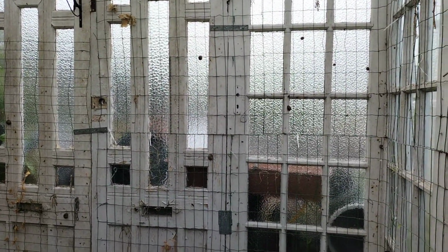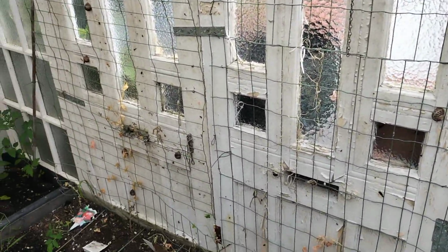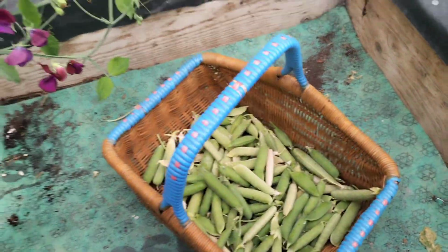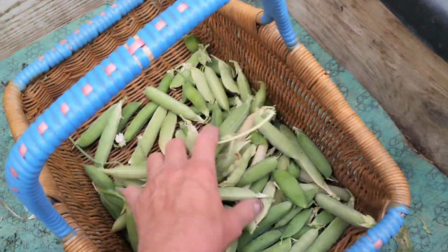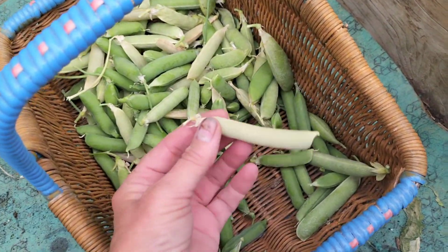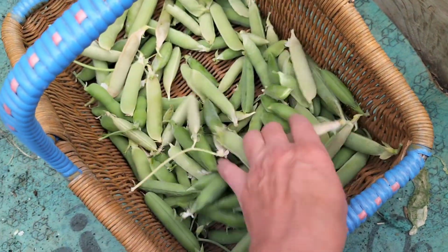Right, there we go, all gone. I haven't got half as many peas as I got last year. I have been picking them. I have been giving them away. I've still got quite a lot in there. I've got some nice dry ones that I will save for next year.